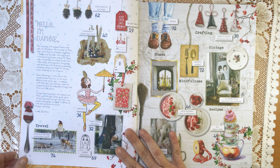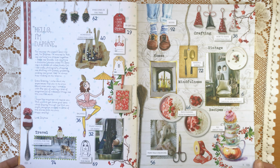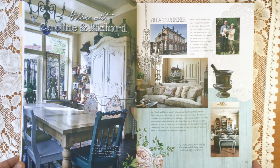Almost all pages within a Daphne's Diary magazine are matte. There are a select few that are gloss, and I will point them out as we work our way through. But for now, just sit back and enjoy the beautiful images held within this magazine.